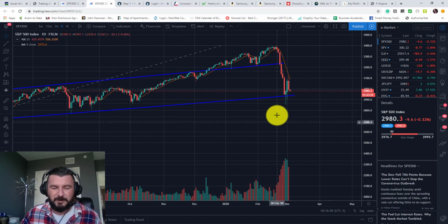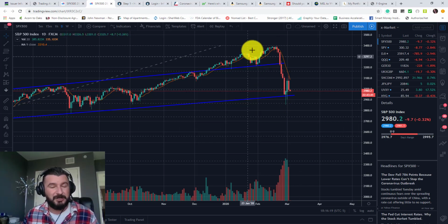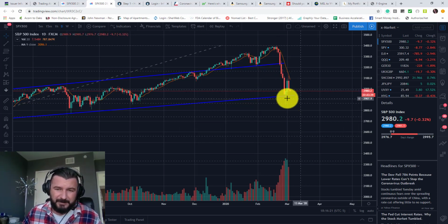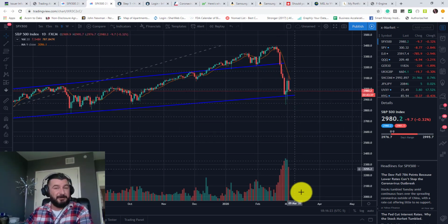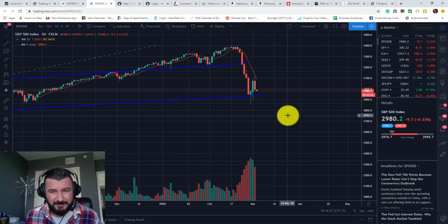So, of course, from a technical perspective, that would signify that the momentum is in charge, because on that sharp bounce, the moving average is what caught it and turned it back around. So we'll see what happens there. But so far, the moving average has been respected.